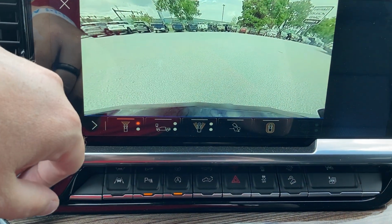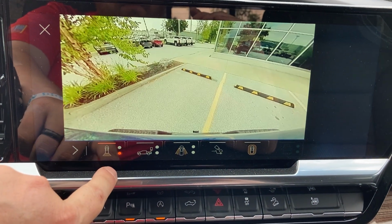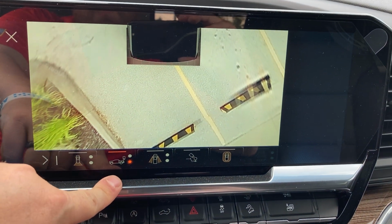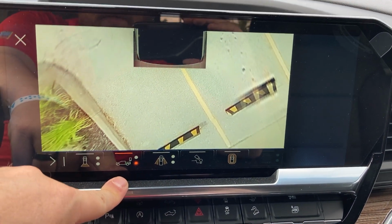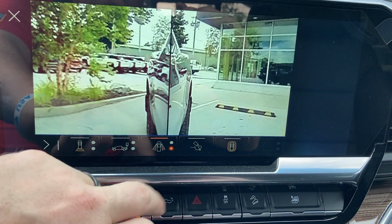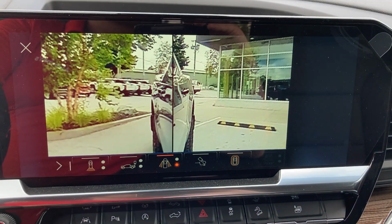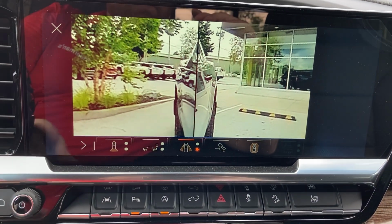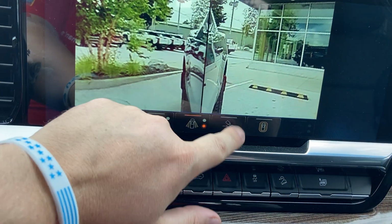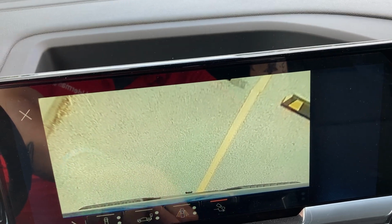You can use these while you're driving if you so desire. There's your front, that's your rear. Now this is going to put it down for trailering purposes, which I think is a really cool feature to have in this vehicle, especially if you are trying to hook up a trailer. For those people that, like myself, can't always see where I'm going, this is kind of nice to show you where that curb is going to be, and you have a better angle of that trailer hitch as well.